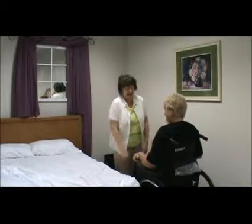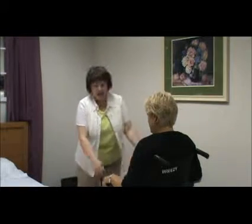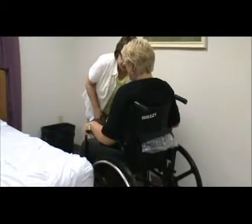Pretty easy. Okay, now what we're going to do, again then, is we're just going to reverse the process, which is fairly simple. So, you always want to be aware that as the day goes by, your loved one's abilities may be changing. If she's been up for several hours, she may be more tired at this point and a little bit weaker. So I always want to be aware of that. Be aware of how your loved one is feeling at the moment so you don't get any surprises in the middle of your transfer. Okay, we're going to get back to bed. I think what we're going to do, I'm going to move the chair up just a little bit.